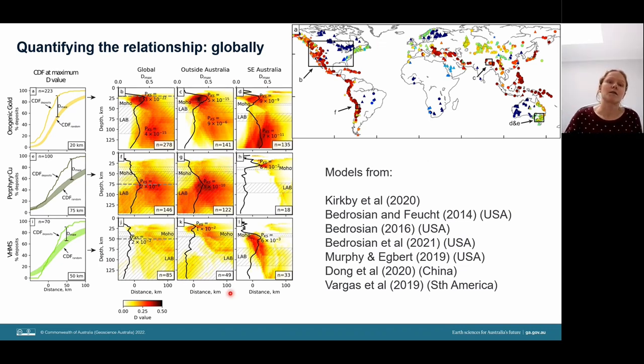Southeast Australia is that right-hand panel that I showed before. So you're seeing that pattern for orogenic gold, porphyry copper, and VHMS. Then really interestingly, if you look at the outside Australia deposits, so that's excluding the Southeast Australia data set and including everything else, there's a similar relationship for orogenic gold, with the mid to lower crust, and a bit of a lithospheric mantle peak as well. Porphyry copper shows a different relationship. If you look at the outside Australia data, it's actually a fairly strong correlation with mantle conductors. That's what you'd expect given what we know about the formation of porphyry copper deposits. So the Australian one is a bit of a surprise, really.